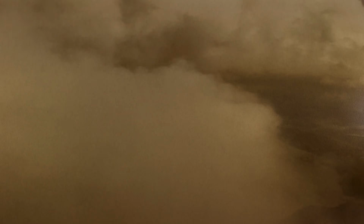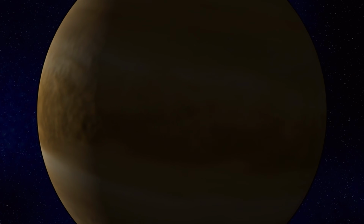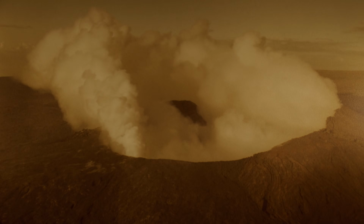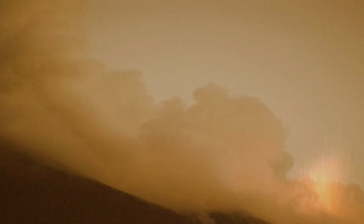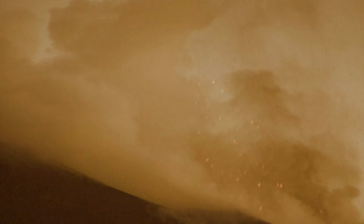Eons ago, Venus's volcanoes spewed out vast clouds of sulfur. But today, tests show the level of sulfur is fluctuating. Since volcanoes discharge lots of sulfur only when they erupt, the fluctuations mean one thing. The volcanoes on Venus must still be active.